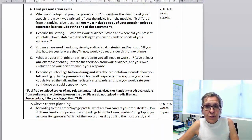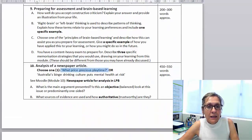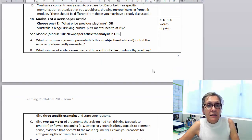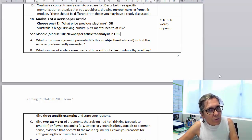Now, the other module that I wanted to talk about in a bit more depth is Module 10, because that is a little bit different. For Module 10, you will be analysing a newspaper article, and I'll point those out to you on Moodle in a second. You choose one. So have a skim read of both and decide which one seems more interesting to you. They're both about the same level of difficulty, so don't worry about it from that. It's more what appeals to you more.